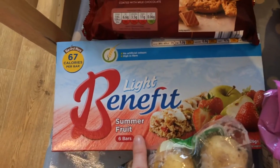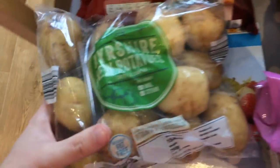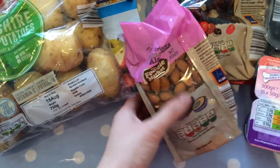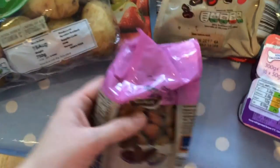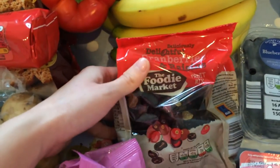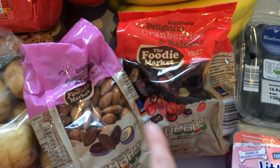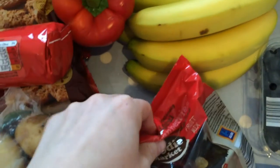I got Andrew some of the cereal bars for work, because he really likes them. I got a packet of the Ayrshire new potatoes. At the checkout, I got a packet of almonds, and also at the checkout was this cranberry and raisin dried fruit mix, and I thought I'd make up a little selection of the two in a box for Andrew to snack on at work.